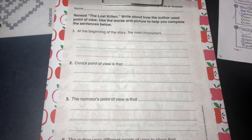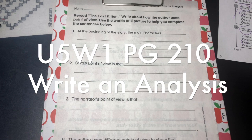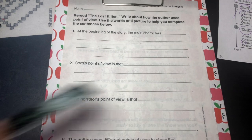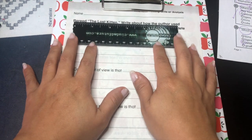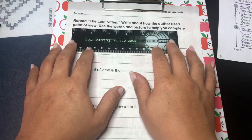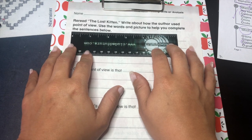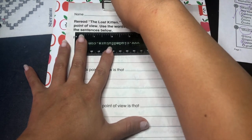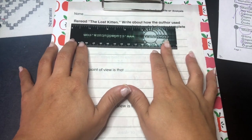Daily Lessons with Miss H, and today we're doing page 210, Unit 5, Week 1. The first thing we're going to do is read the directions: reread The Lost Kitten, write about how the author used point of view, and use the words and pictures to help you complete the sentences below. So, first thing we're going to do is reread The Lost Kitten, okay?